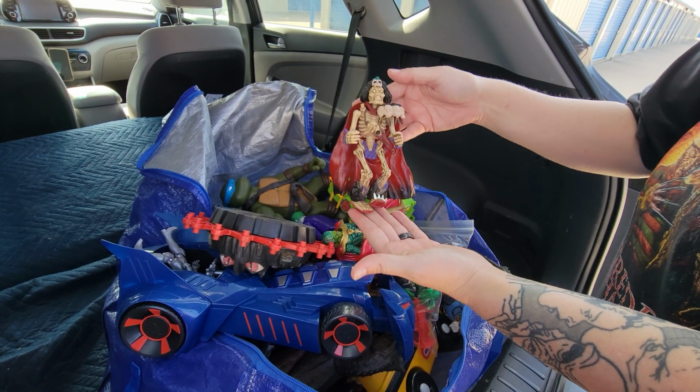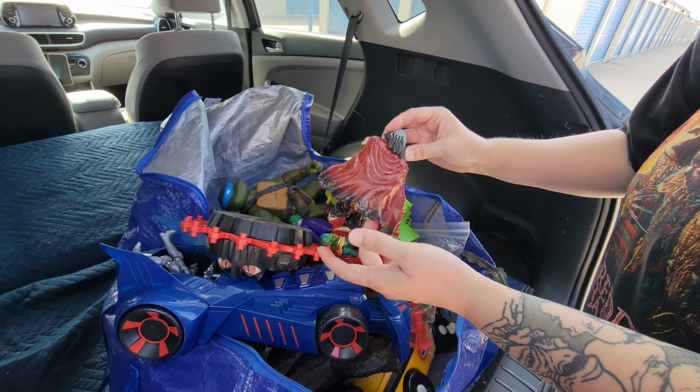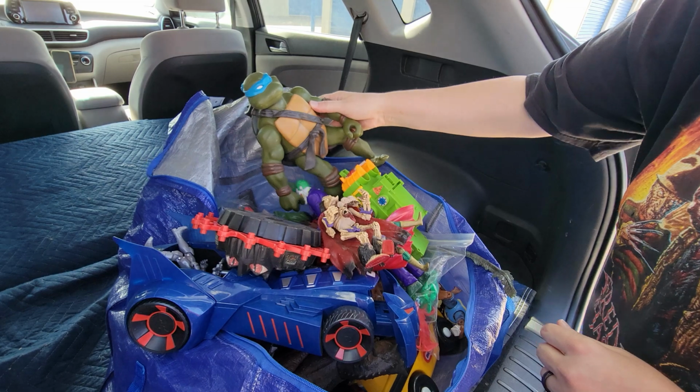We have this figure too at home somewhere. I thought we sold it finally. We might have sold it, maybe on Dibdit or something, but I think he was missing the cape and he was missing this. Look at that big guy.